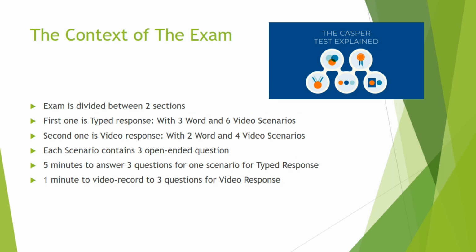So the context of the exam. Overall, the exam is divided into 2 sections. The first one is a typed response, and it varies from 3 word and 6 video scenarios. Essentially, they give you some word scenarios. You have to type and respond, and then they give you a video where a guy walks in and something happens, and then they have 3 questions, and you have to respond to that.